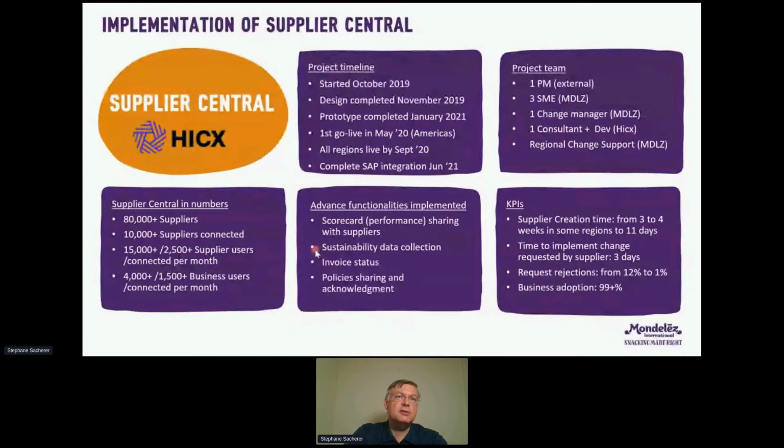We also started to work on sustainability data connection. I think in most of our companies now, sustainability is super important. There is commitment made on the market on what we want to do. And for us, gathering the data in a standard way and in an efficient way from all our suppliers, for example, the percentage of organic material they are creating, and all those types of things, is super important.